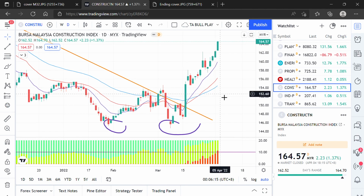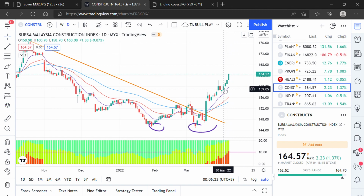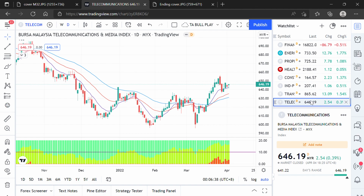And then goes into the constructions. Construction, the sector that we were focusing on in the last episode I shared with you. So it's been super bullish for the last 4 to 5 days. And then it's going to the industrial products, and more or less they are actually related to the construction as well. And then the transport, yeah, is quite good. And then lastly, the telecommunications. So similar formation, I would say, comparing with a few sectors that I mentioned just now. So if you are looking at each and every sector, you can actually see that we are having a small bull sentiment in our KLSE market right now.